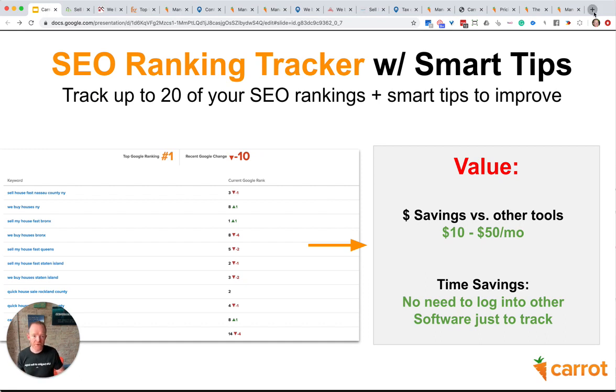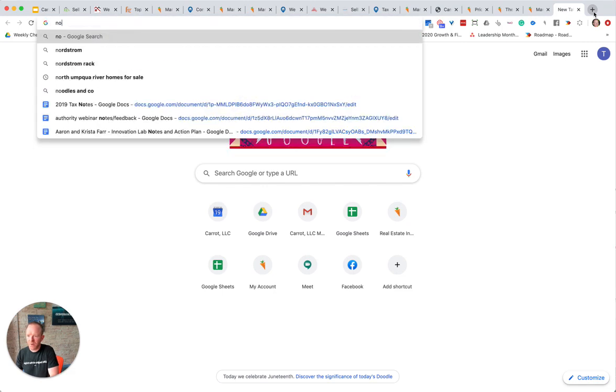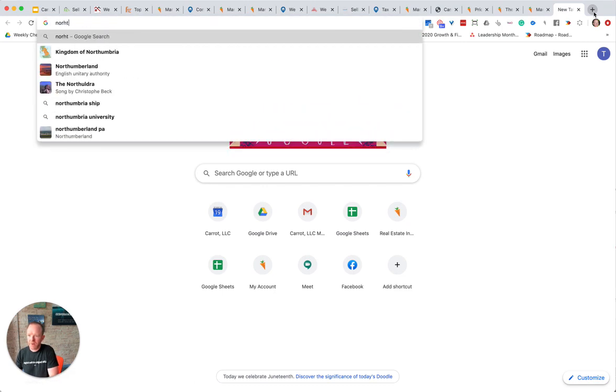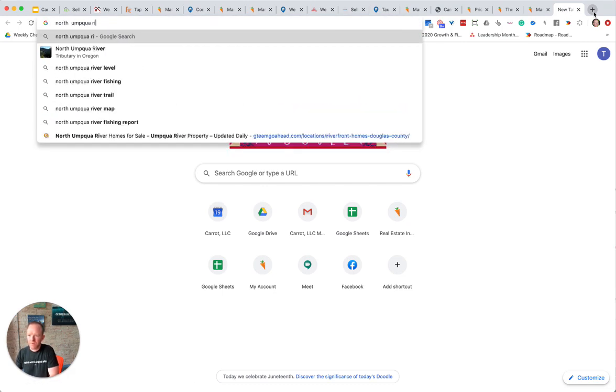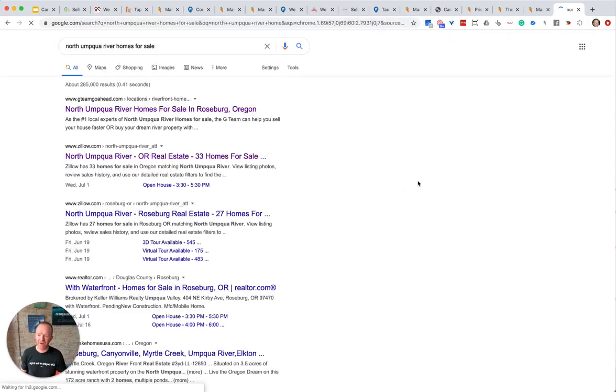Okay, if I were to go over here and type something like, let's say, North Umpqua River homes for sale. That's a niche in an area. Okay, it's a niche that is really valuable, high-end homes there. Wouldn't it be amazing if that was one of your niches, if you ranked number 1 in Google over Zillow, over Realtor, over the big national sites? Well, that would be cool if it were possible, right? Well, it is possible. It's possible with our location pages.